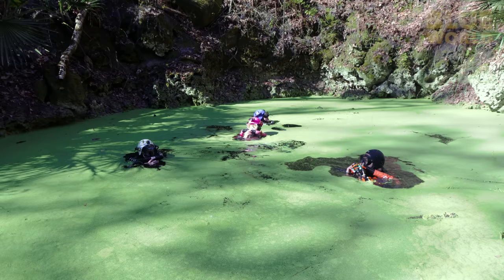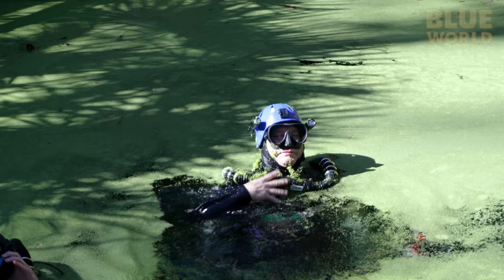It's green. It is green. Mine is under the tank. I'm gonna need some water. It's okay. I can still breathe a little bit, but I'm gonna be breathing some duckweed.